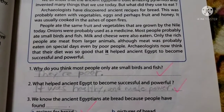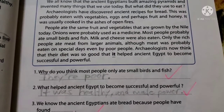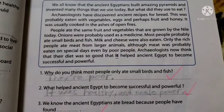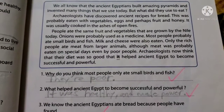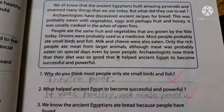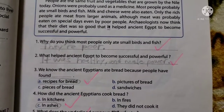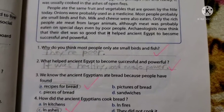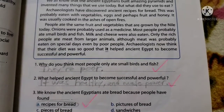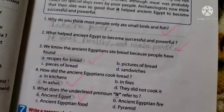So, why do you think that most people only eat small birds and fish? Well, they only ate small birds and fish because they didn't have much and they weren't able to afford the larger meat from the animals, this bigger stuff. And what helped ancient Egypt to become successful and powerful? It was healthy and it gave them power. The healthy foods that were in the ancient Egyptian times, that's just what.